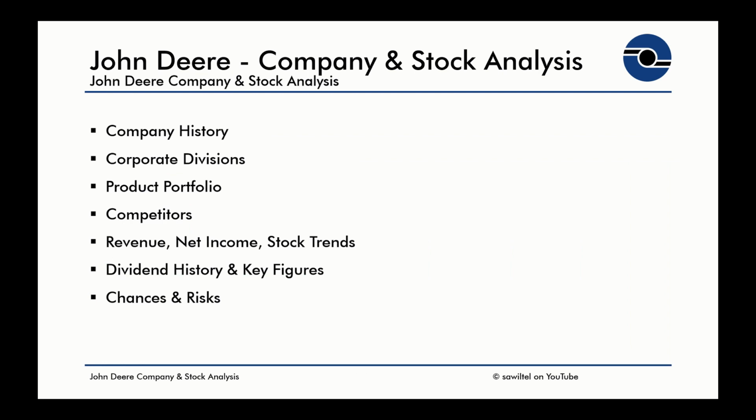Quick summary, we're going to look at the company history, the corporate divisions, the product portfolio, the competitors, the revenue, net income and stock trends, the dividend history and its key figures, and in the end we're going to look at the chances and risks I could come up with, and you can be free to discuss those in the comments below.